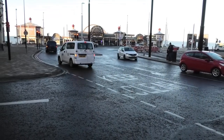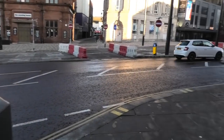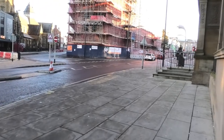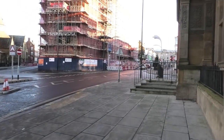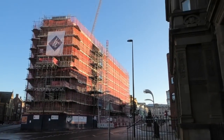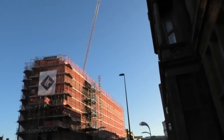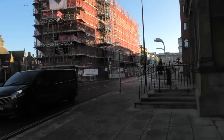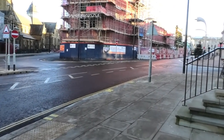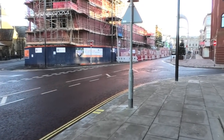And now we can see the North Pier. So that means that we are now at our next venue, which is the Premier Inn, right in front of you now. And there's that enormous tower crane. This, like all the other plant machinery at the builds that we have just seen, is all quiet and at rest on this lovely, lovely, peaceful Sunday.